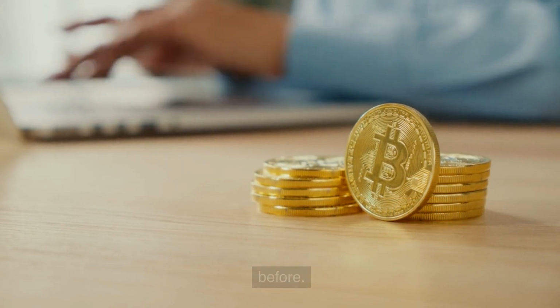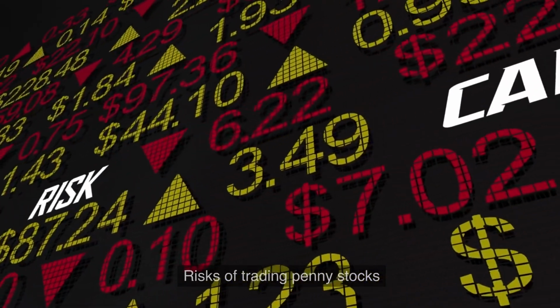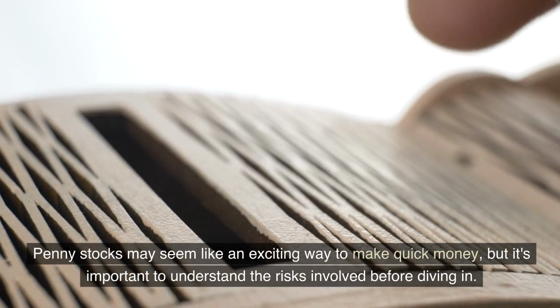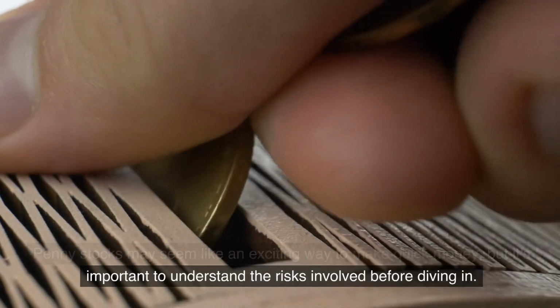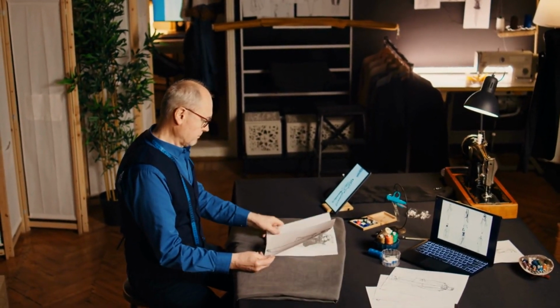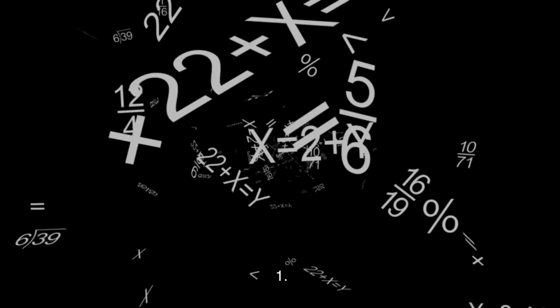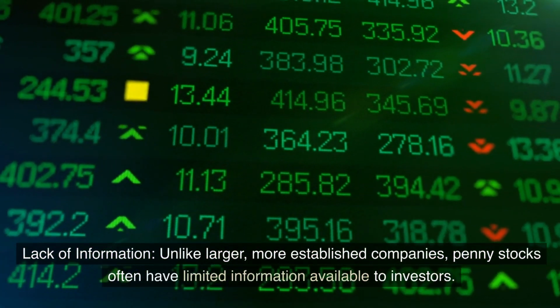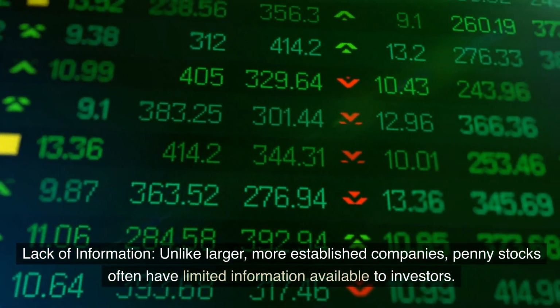Penny stocks may seem like an exciting way to make quick money, but it's important to understand the risks involved before diving in. Here are some key considerations for beginners. 1. Lack of information. Unlike larger, more established companies, penny stocks often have limited information available to investors. This makes it difficult to assess their true value and potential risks.